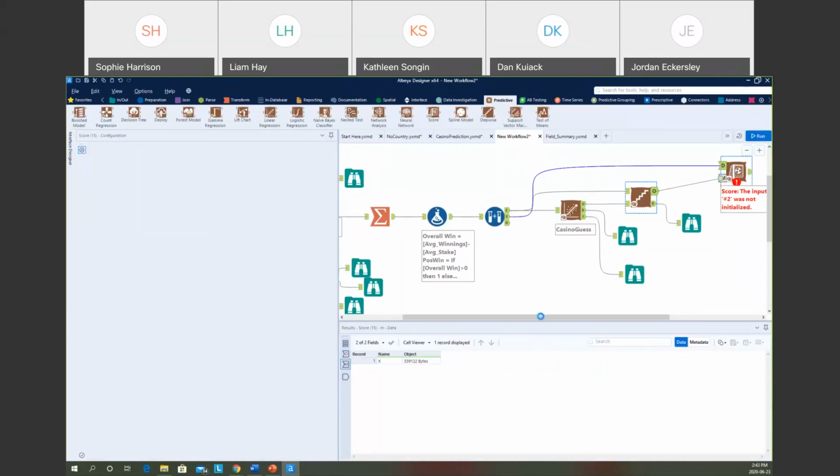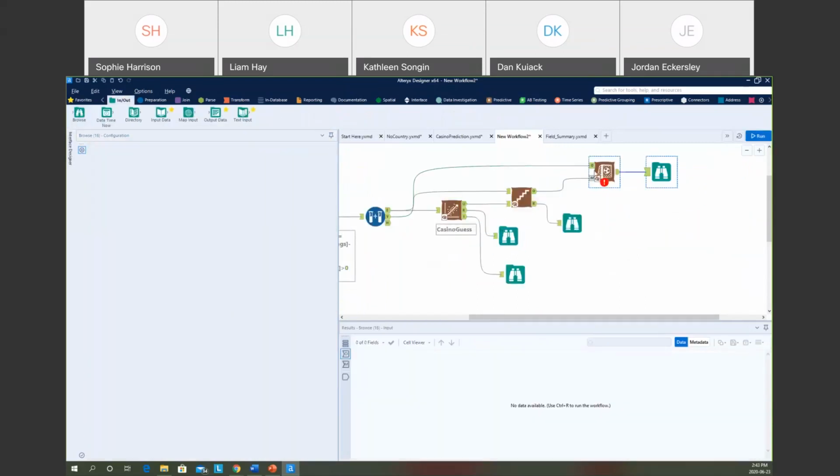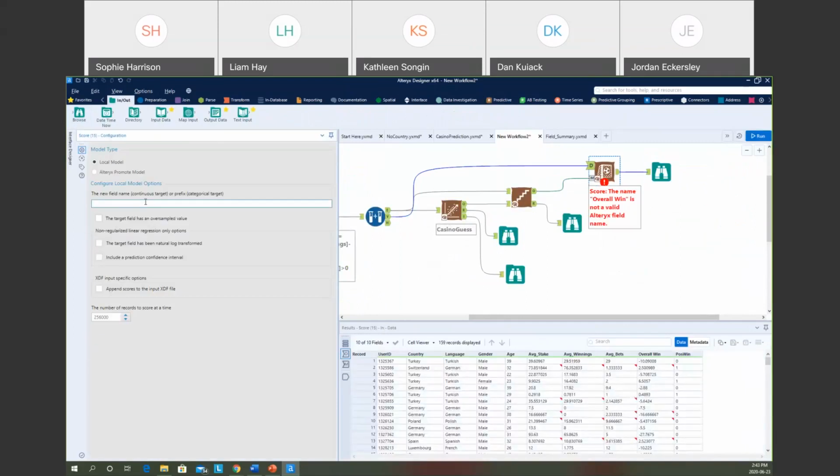Finally, I'm going to add a browse tool at the end. I'm going to name my model. I'm going to leave all the defaults as is and go ahead and run it.